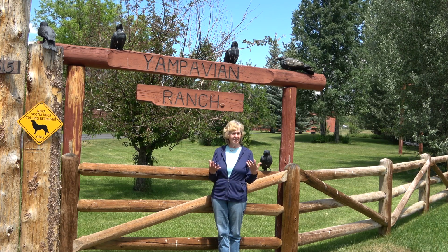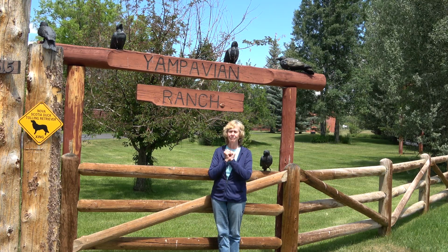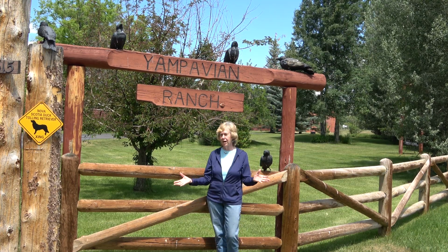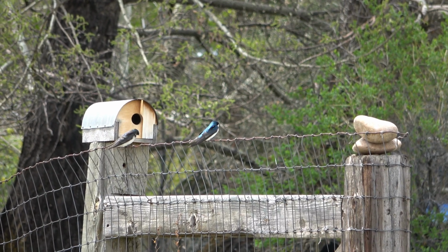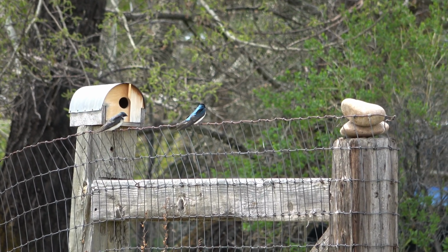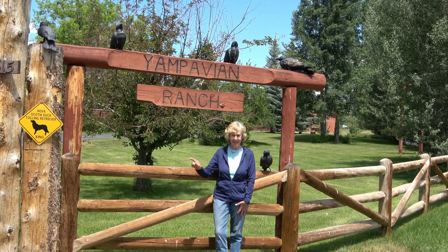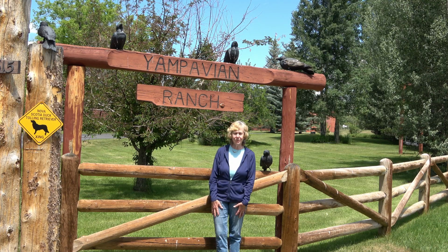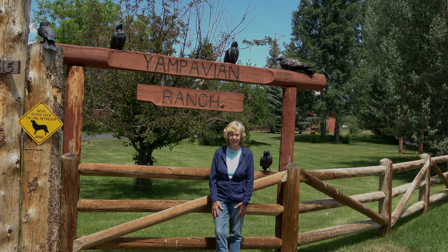So one of the things that I always had in my mind was, wouldn't it be great if we had some cranes nesting on the property? We have tons of robin nests, tons of swallow nests, tons of oriole nests, but we have never had cranes nesting on our property until this year. And lo and behold, this year we have not one, but two crane nests on our property.